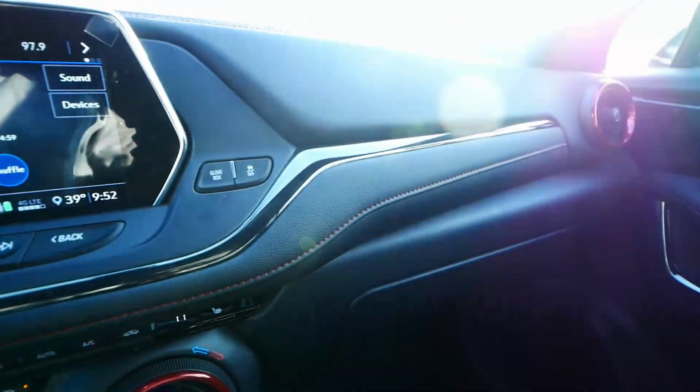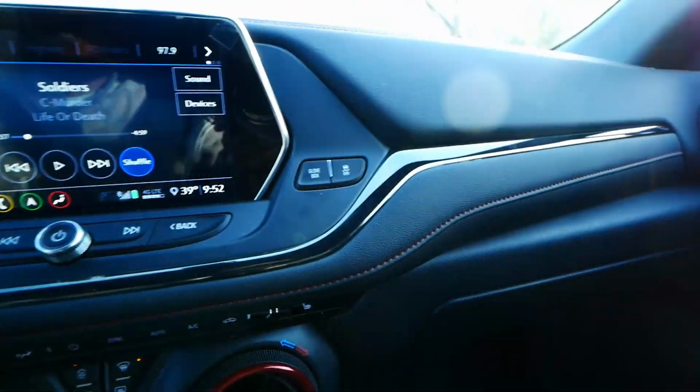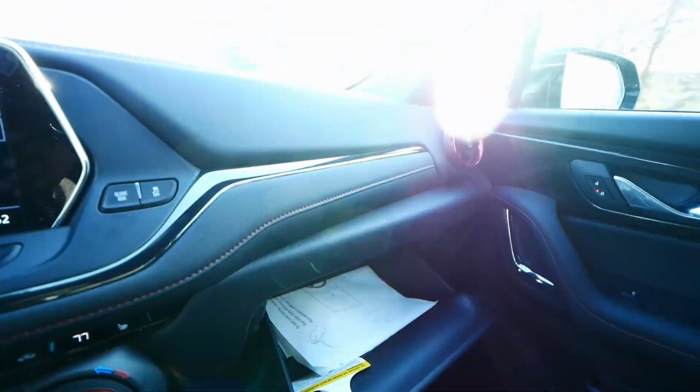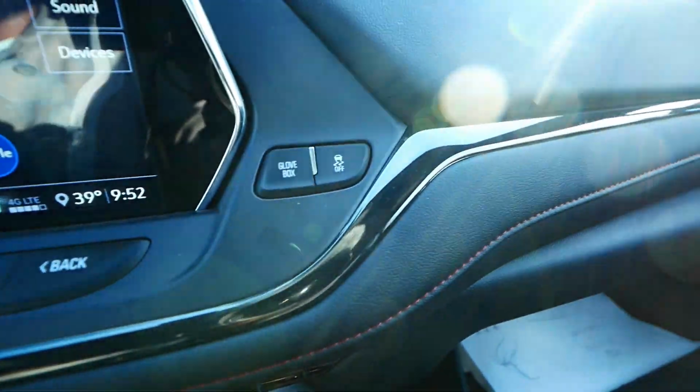It does have a glove box button over there. You can tap it. Oh, that's the traction control over there? Yeah, that opens the glove box. And the traction control is way over there. That's different. But the Blazer is a very nice SUV.